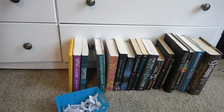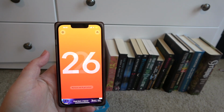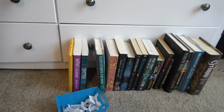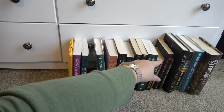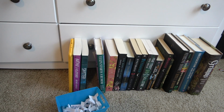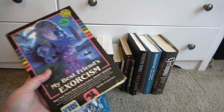I need to keep track of how many rolls we did, so. Okay, we are on roll number 5. 16, okay. 1, 2, 3, 4, 5, 6, 7, 8, 9, 10, 11, 12, 13, 14, 15, 16. Okay, we got My Best Friend's Exorcism by Grady Hendrix.